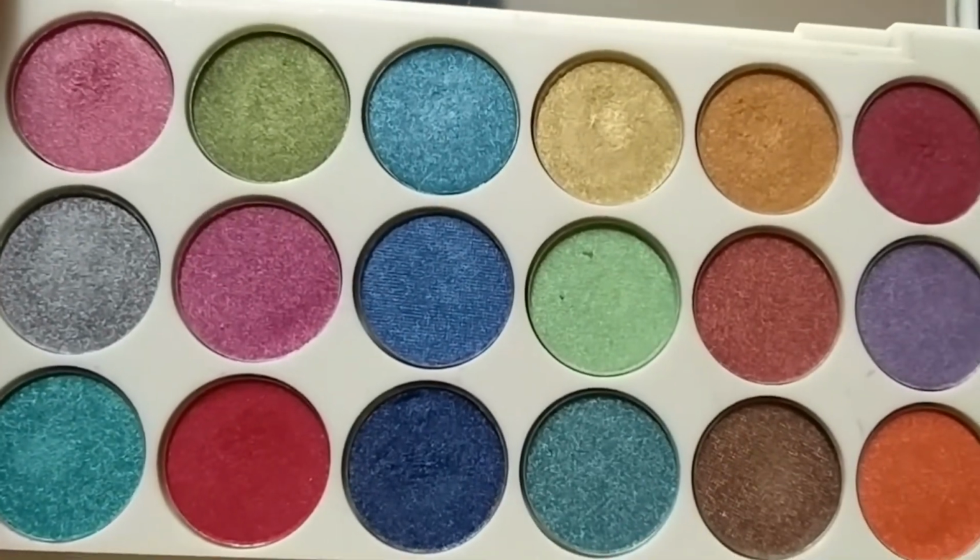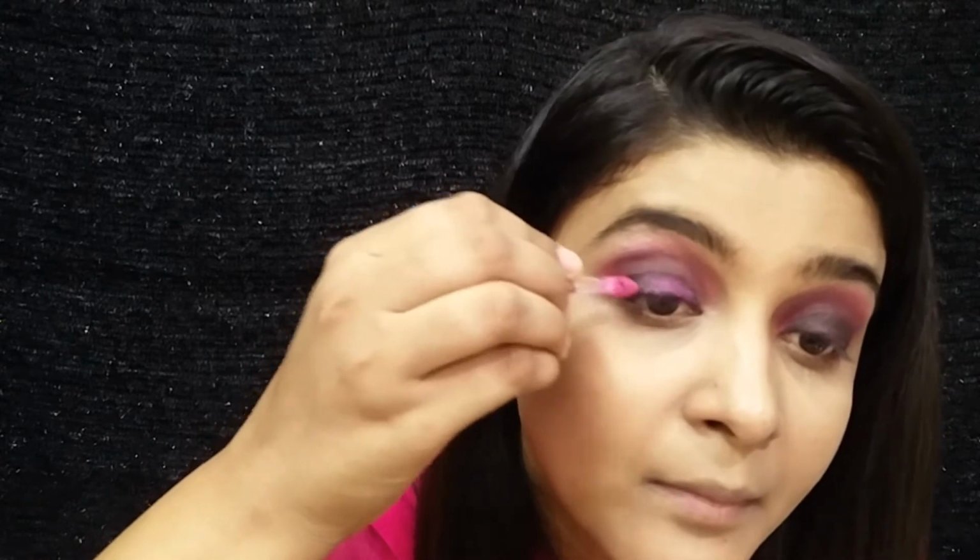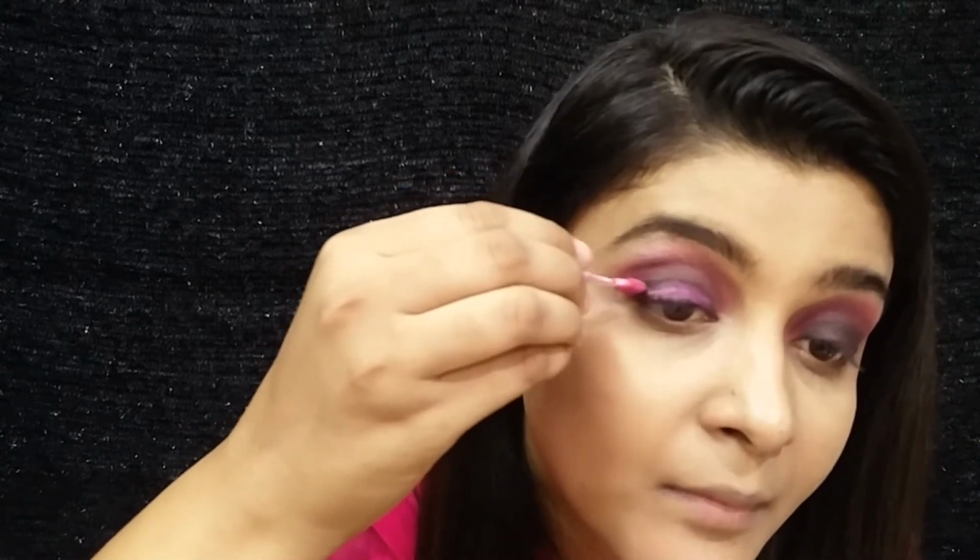To get that purple look, I'm using a pink shade from this palette and applying it on my middle part of my eyelid and blending it softly.